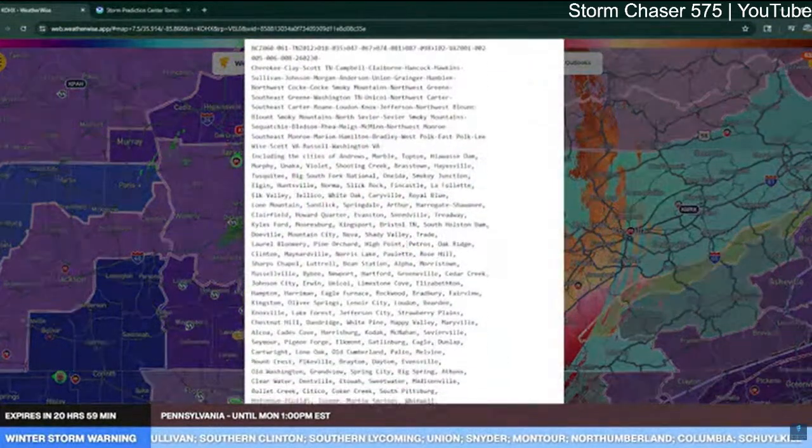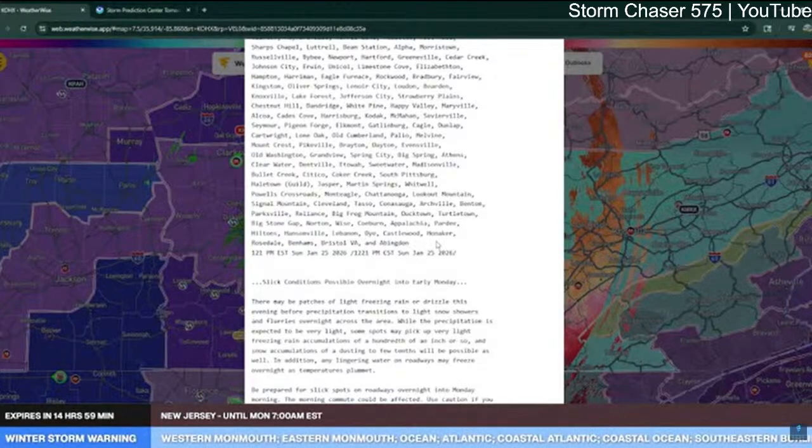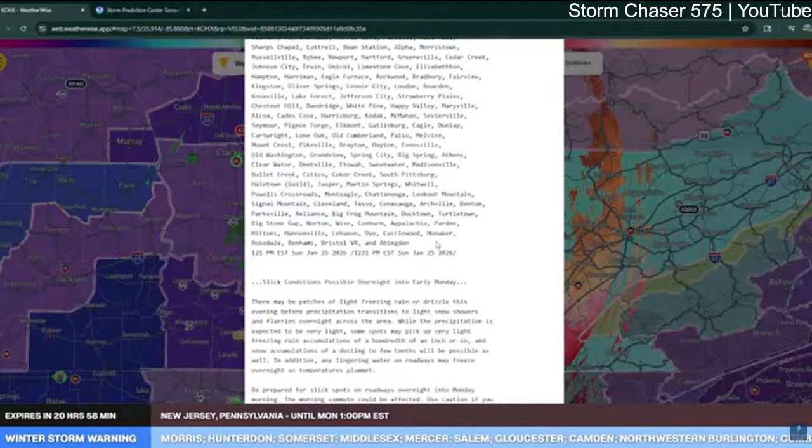Let's check the special weather statement. Slick conditions possible overnight into early Monday. There may be patches of light freezing rain or freezing drizzle this evening before precipitation transitions to light snow showers and flurries overnight across the area. While the precipitation is expected to be very light, some spots may pick up very light snow accumulations of a dusting to a few tenths. In addition, any lingering water on roadways may freeze overnight as temperatures plummet. Be prepared for slick spots on roadways overnight into Monday morning. The morning commute could be affected. Use caution if you'll be driving.